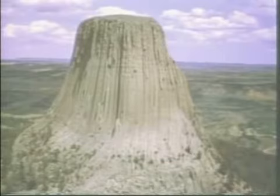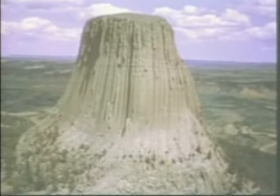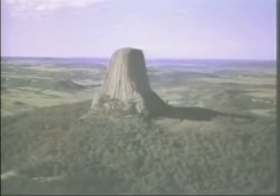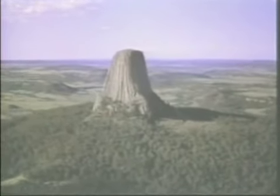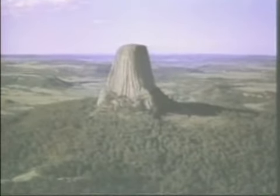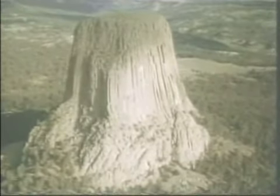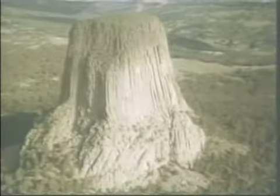Long ago, the land here was sedimentary rock. Then magma pushed up into that rock, forming a volcano. After the volcano cooled, the soft, sedimentary rock around it gradually wore away, leaving the volcano's hard, igneous core standing all alone. Now here are some other questions for you to consider.